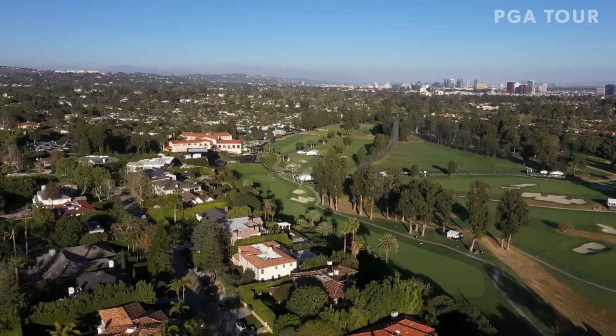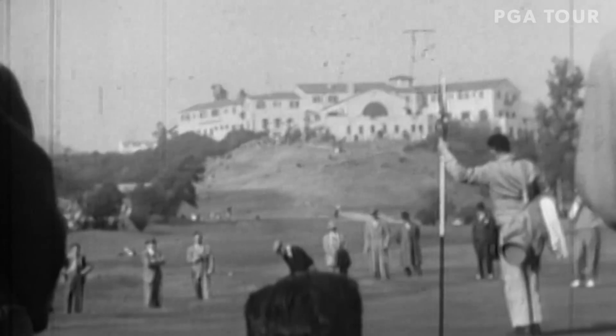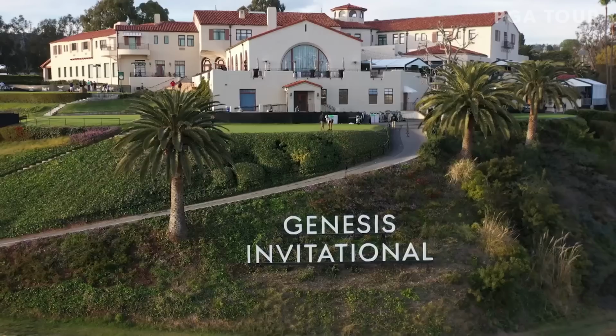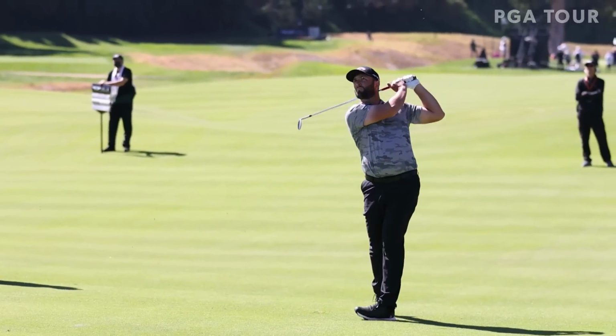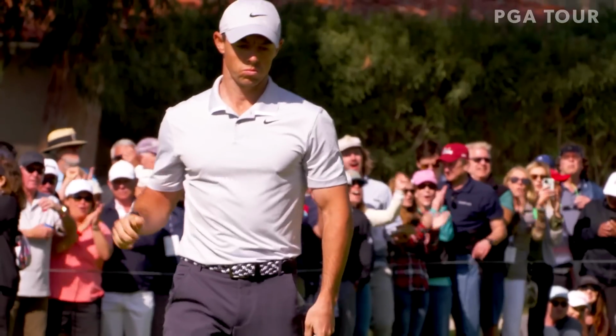In Pacific Palisades on the west side of Los Angeles, California, lies a classic golf course with almost a century of tradition and history. The Riviera Country Club is home of the annual Genesis Invitational, where the PGA Tour's elite players compete each season in one of its designated events.